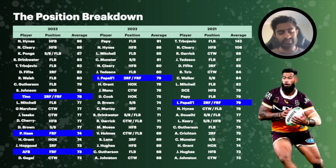Front row forward, if you're an experienced player, you probably historically think is a low upside position. If you're a newer player, maybe last year was your first year, you probably would have thought a little bit differently, because we actually had 3 front row forwards in Tino Fa'asuamaleaui, Payne Haas and Adam Fanua-Blake, all featuring the top 20 averaging players. Whereas in the last 3 seasons before that, we only actually had one.